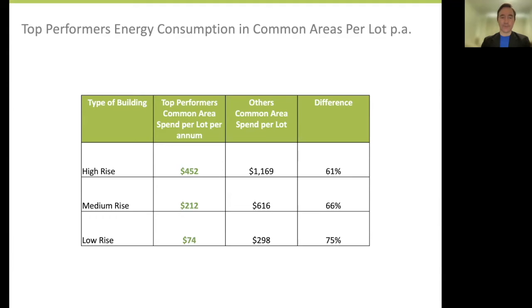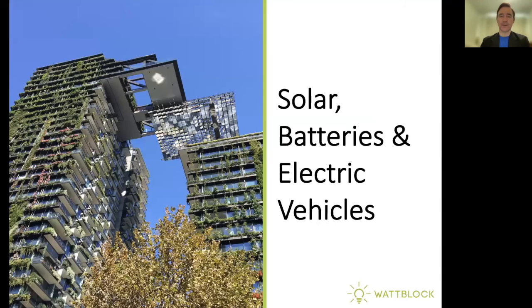As you can see, as you move into low-rise buildings, there's actually a greater difference between the high performers and the average. In this section, we're going to look at solar, batteries, and electric vehicles.